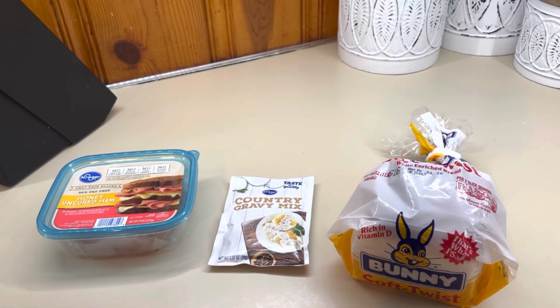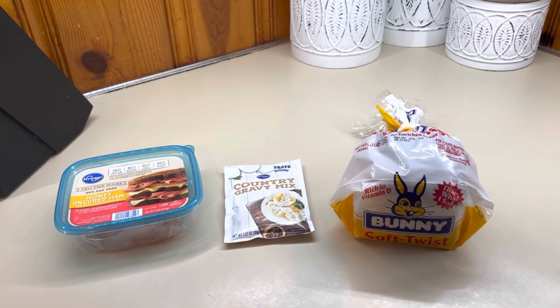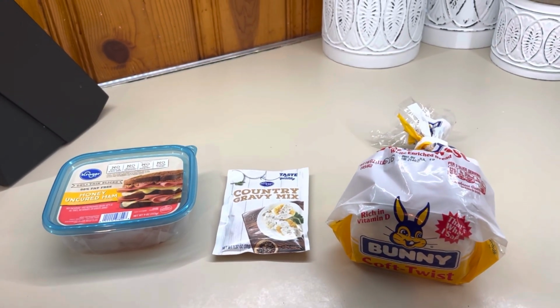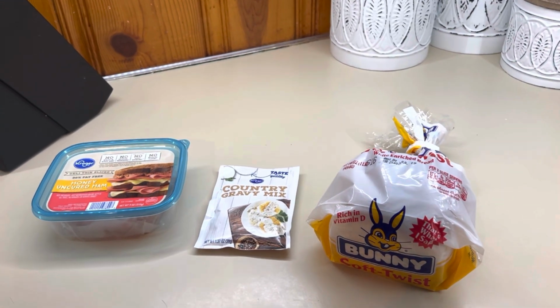This morning we are going to make some eggs on a shingle. This is something that I remember my mom making all the time when I was a kid. And I asked her about it, and she said her granny made it for her. So it's been in the family, making it for years.